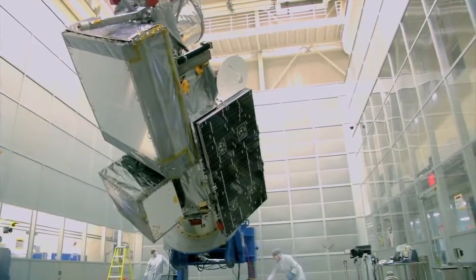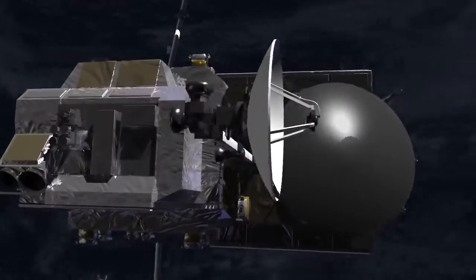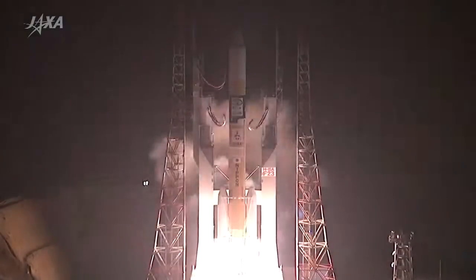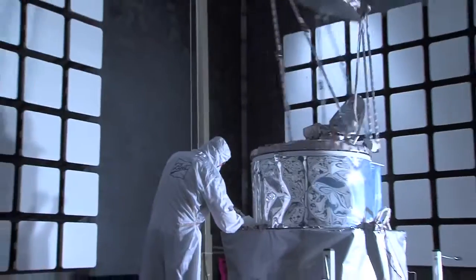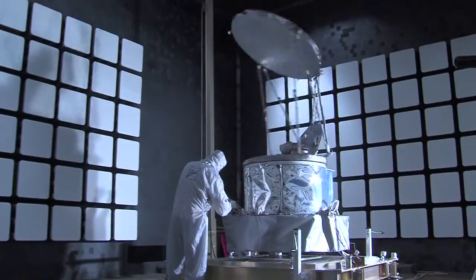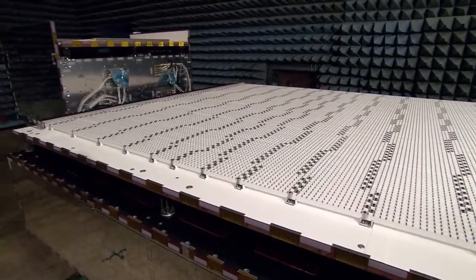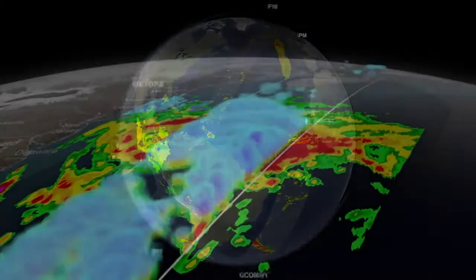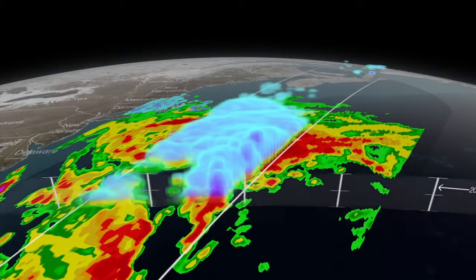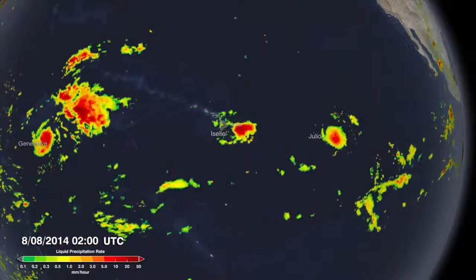As TRMM's mission ends, the Global Precipitation Measurement Mission builds on TRMM's objectives. Launched in early 2014, GPM's 2 instruments are more advanced and more sensitive versions of TRMM's microwave imager and precipitation radar. GPM's orbit extends coverage beyond the tropics and provides measurements of light to heavy rain and snow, expanding TRMM's legacy into the future.